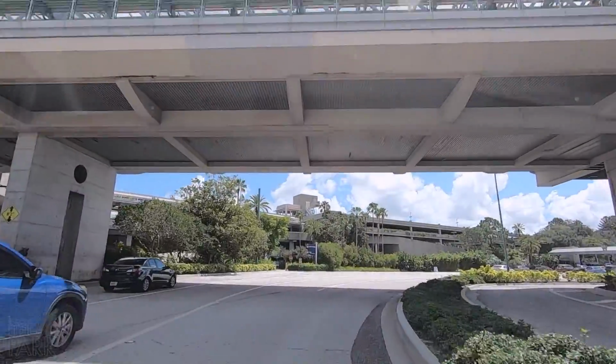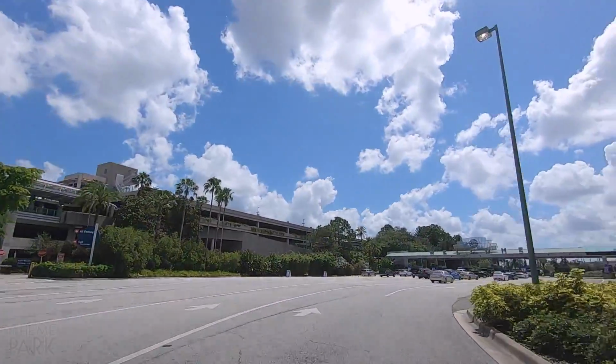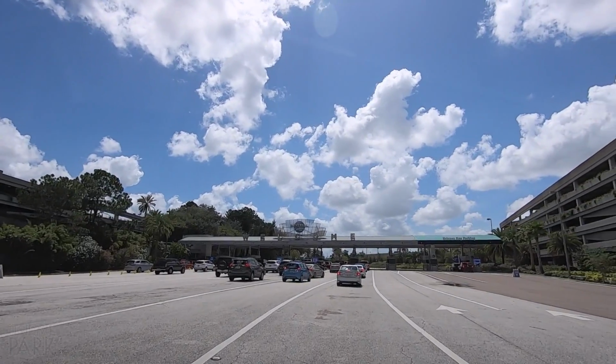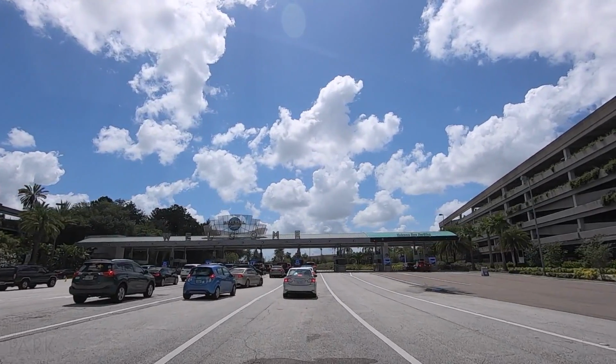Hello everyone and welcome. In this video we'll take a look at the reopening of the Universal Orlando Resort. This is what the park looked like on last Friday, June 12th, 2020.